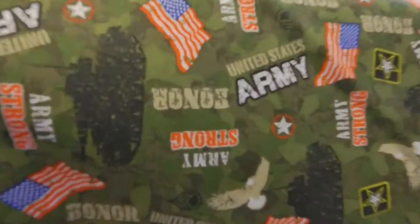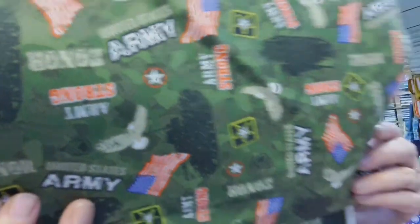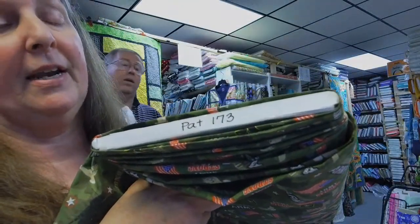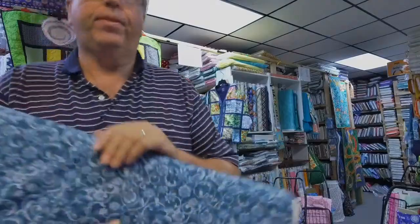Patriotic fabric called United States Army. Honor has a camo fatigue background. Really nice fabric here, and Army, this is a very good buy. It's only $6.99. Patriotic Pat 173. Tanks on that. $6.99. Tanks a lot.